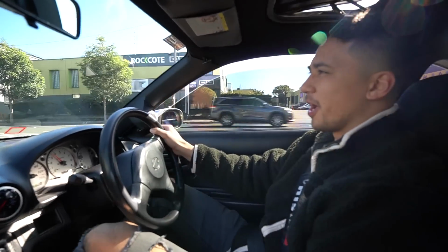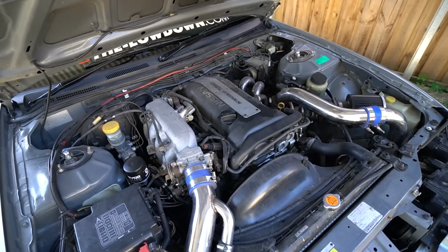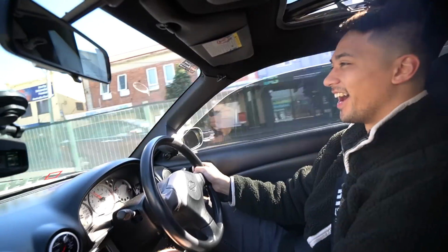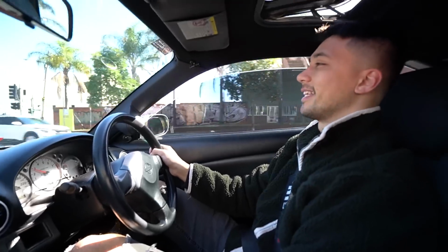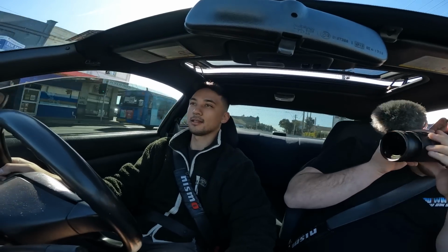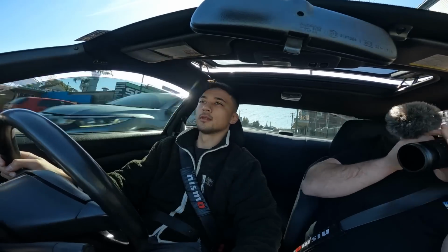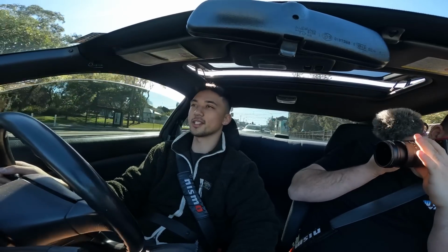The response in the turbo, pretty good. It's a stock turbo. It rolls through the gears very smoothly. The thing feels very planted as well, and you guys are probably curious how quick this thing is. There's absolutely no engine mods, just headers. This thing's sick.